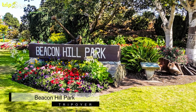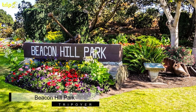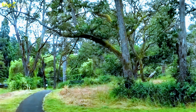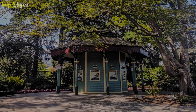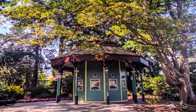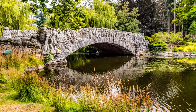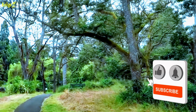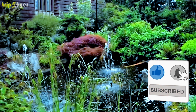Number 4. Beacon Hill Park. Just south of the city centre, Beacon Hill Park sprawls over a huge area and has countless landscapes, views, and outdoor activities to enjoy. While pockets of woodland can be found here and there, much of the park consists of landscaped gardens with stupendous coastal scenery and shoreline on show.